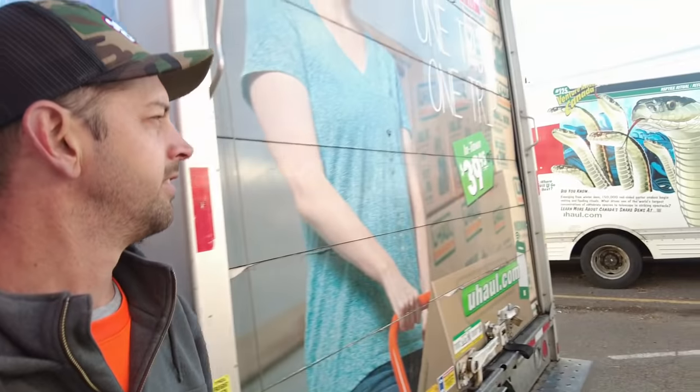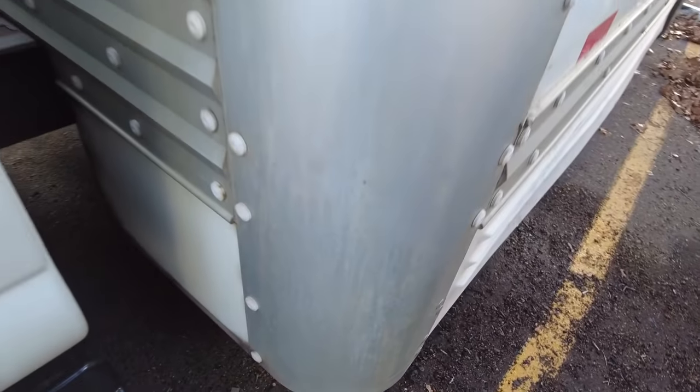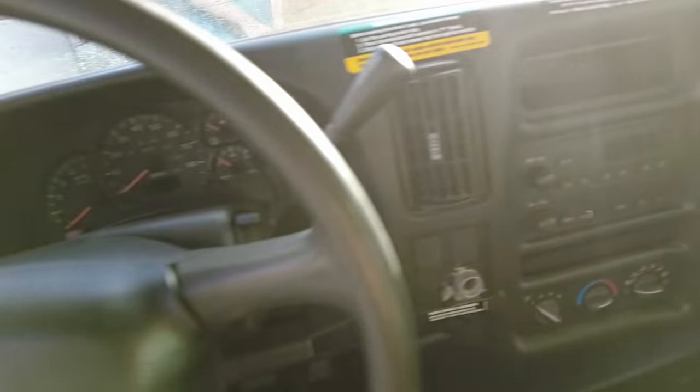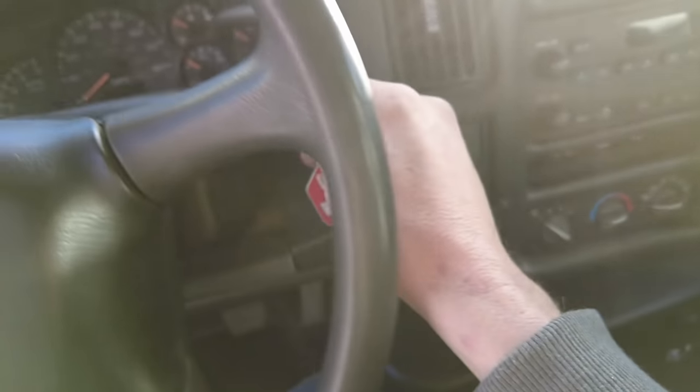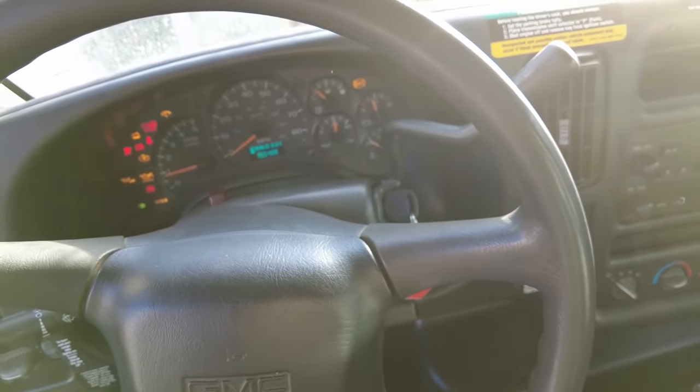Okay, after walking around for 10 minutes trying to play the game of where is the truck, there's a ton of them here. This one here is our truck. So the complaint on this one is the battery keeps going dead and won't take a charge. What we're gonna do is a battery test. It fired right up, though. They said they had the charger on it all day yesterday. So I'm gonna do a battery test on it and see if it's a bad battery, bad alternator, or if there's an electrical draw somewhere.